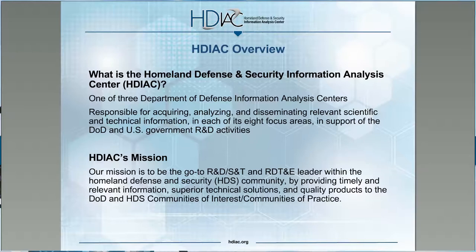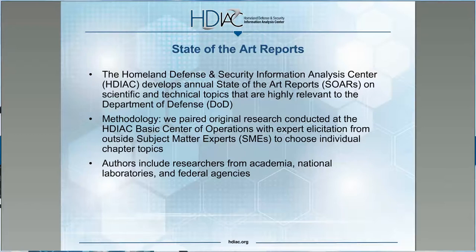So a little bit on the state-of-the-art reports and why we do these. These are annual reports that we conduct on relevant scientific and technical topics that the Department of Defense is aligning towards and information that they are seeking to gather on very pertinent areas.